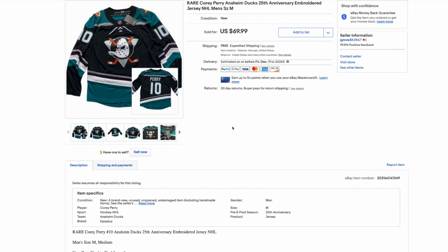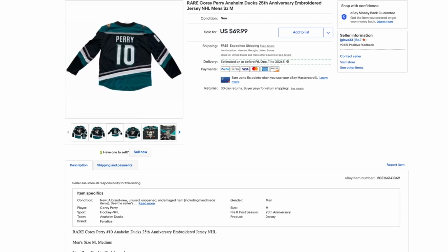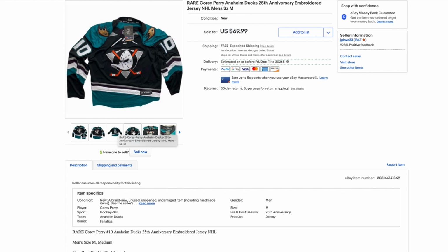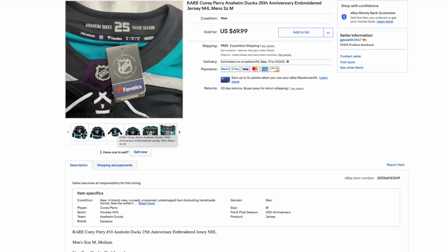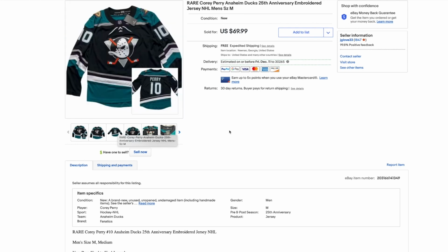I was asking $70 for it. It's a Corey Perry Anaheim Ducks 25th anniversary jersey. I mean, it's a really, really good looking jersey. Let me show you a couple pictures here. And you can see how that white background really makes this jersey kind of pop in the pictures. Makes it look really, really good. It was made by Fanatics, but again, it was such a well-made jersey. And I guess that 25th anniversary helped out.